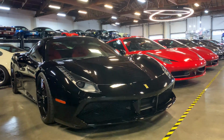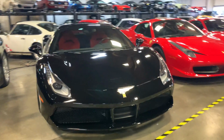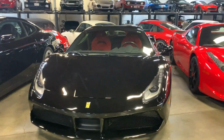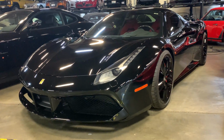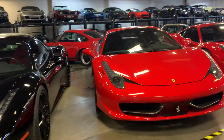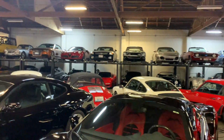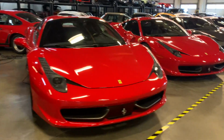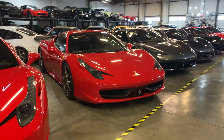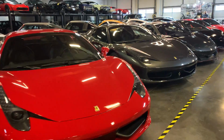Ferrari 488. Is it sad? Maybe that's not the right word, but is it sad that I get more excited about that guy over there, the NSX, than I do for these Ferraris, the 458, 488s out here? Probably not normal.